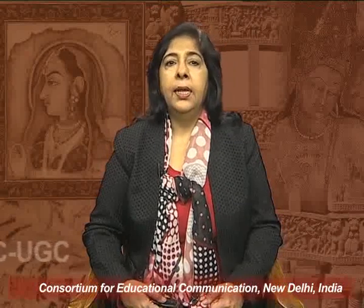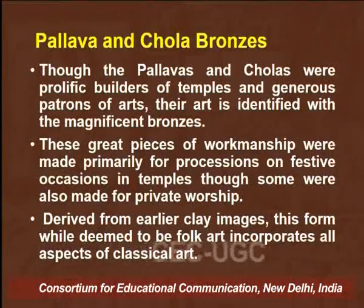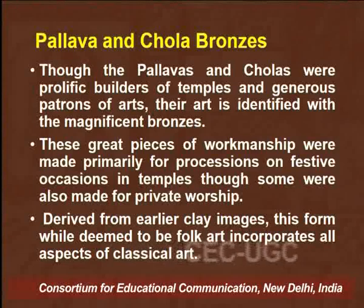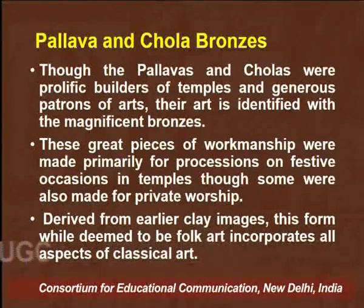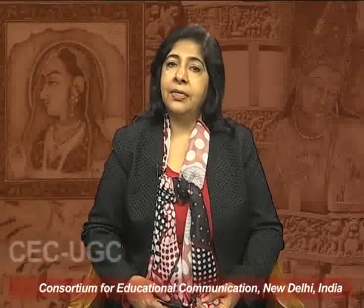definitely got a boost. Now, coming to our discussion on the Pallava and Chola bronzes. Though the Pallavas and Cholas were prolific builders of temples and generous patrons of arts, their art is identified with the magnificent bronze sculpture. So, the great pieces of art and workmanship that were made, what was their purpose? One purpose was definitely for taking them out during processions on specific festive days, and also to be kept in temples. However, some were also made for private worship. Probably they were commissioned by royalty or by the elites. And derived from earlier clay images, this form, while it was considered to be a folk art, incorporated later on several aspects of classical art.